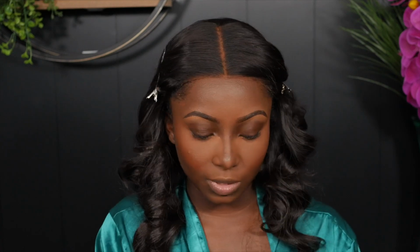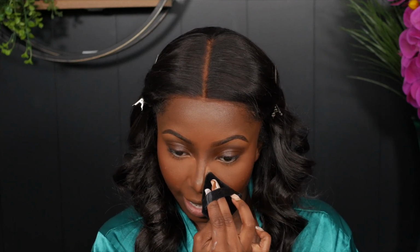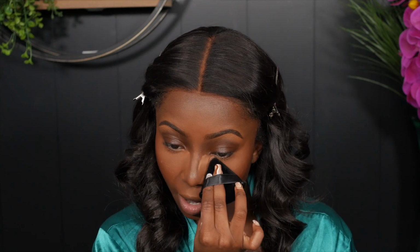And what I like to do, now that I'm baking, is use the edge of the puffer brush to carve out that contour. As you can see, I still didn't use a whole bunch of powder, but y'all see it, it just looks snatched. It's giving snatched. But now onto a powder contour.